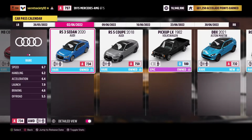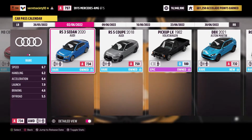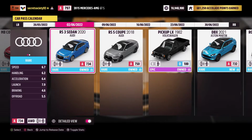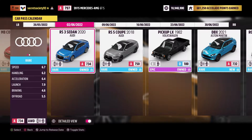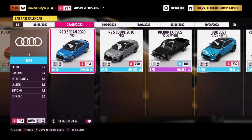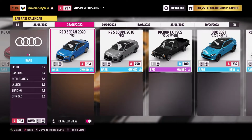Welcome back everybody to Forza Horizon 5, and today we're taking a look at the final update for the car pass. It's been a long time coming, but we're going to be looking at the final 3 cars to be added to the car pass, and it's a little bit of a mixed bag, but still it should be an entertaining 3 cars to drive.